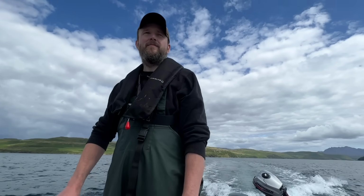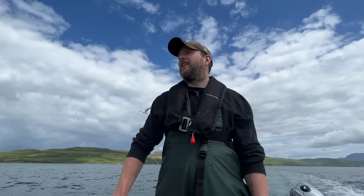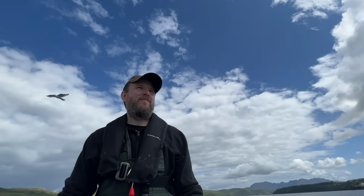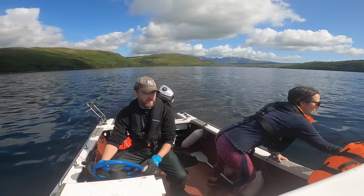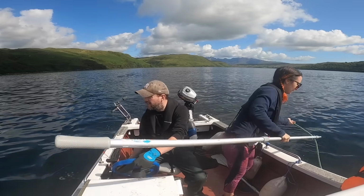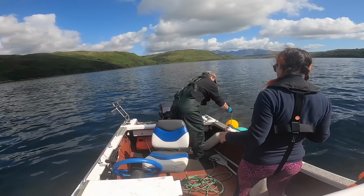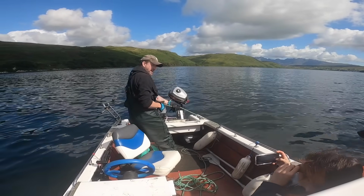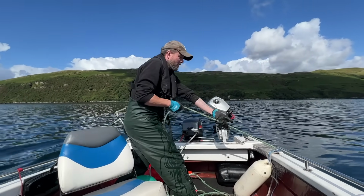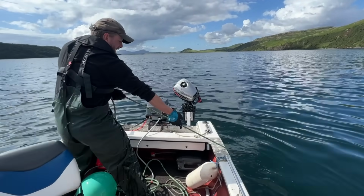We're being tailed. Oh yeah, the ever hopeful seagull. Got it? Get your rope. Right, excellent, well done. Nice and heavy. You can do it. The heavier the better, right? Well, I'll tell you what, it's the heaviest I think it's ever been. I don't know if it's just the current or if it's actually particularly heavy this time.